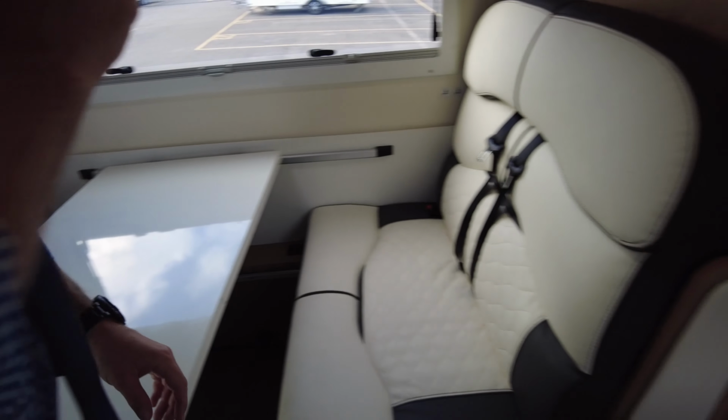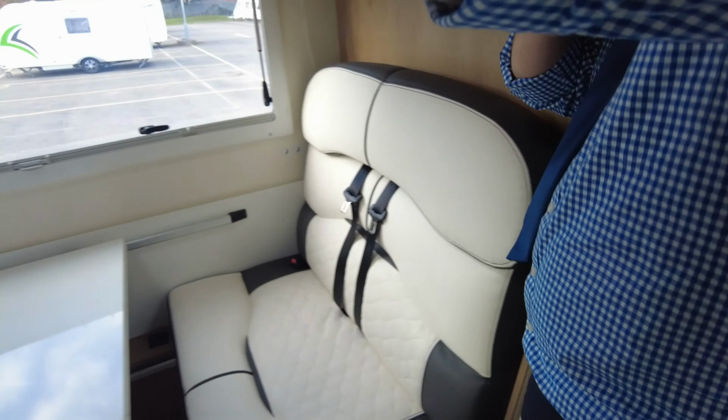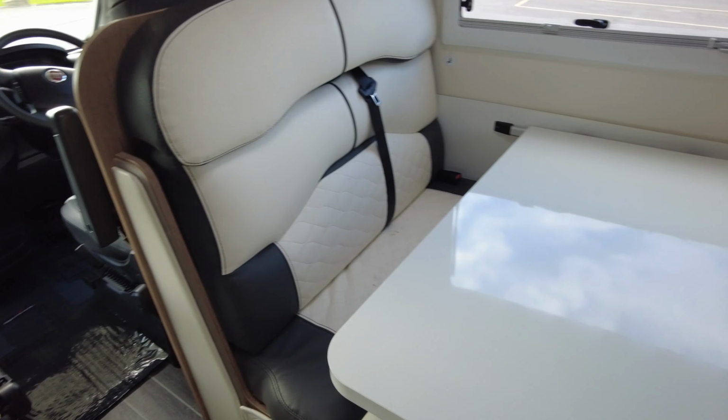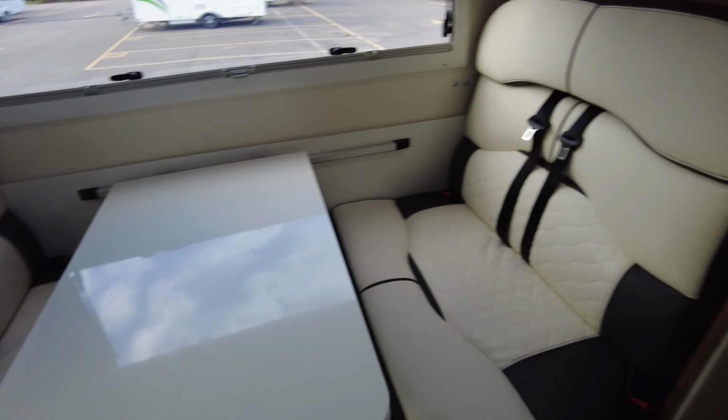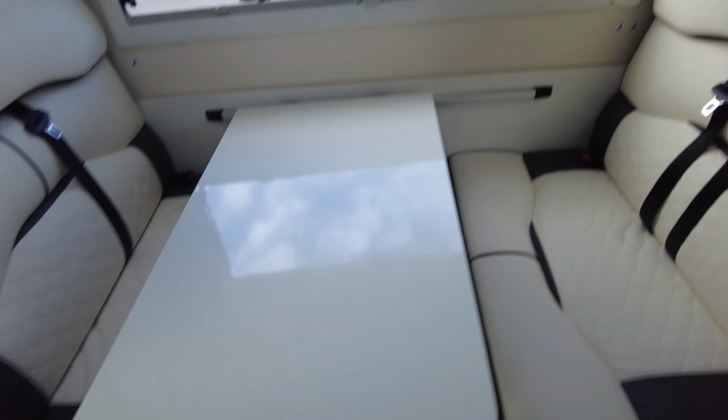So, as I said, this one is five travelling. So you're two people at the front, and then you've got two belts on this side and one belt on that side. So it will travel five, like I said, sleep six, because this will form a bed. You've got your over cab bed, and then we'll work our way down to the rear lounge.